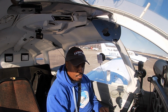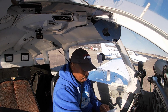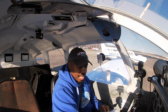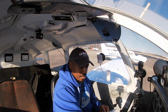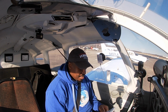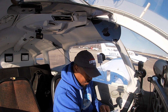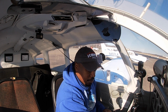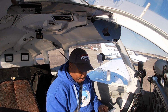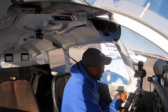All right, so we're going to turn our battery master on, alternator switch on, electric fuel pump on, fin light on, navigation lights on, mixture full rich, throttle open a quarter inch. All right, primed. All right, here we go. Clear prop.